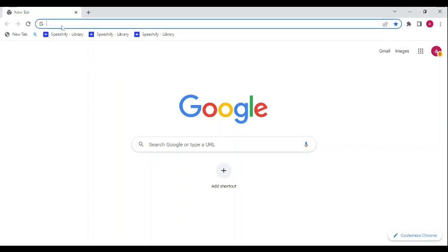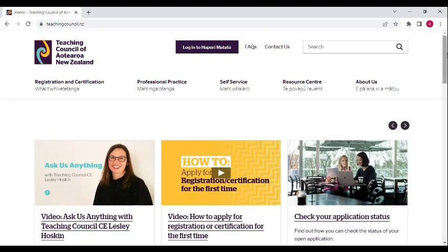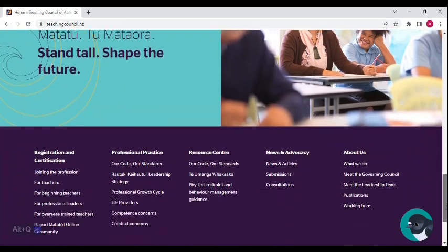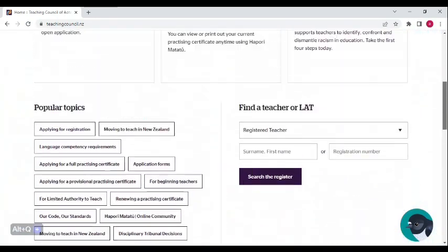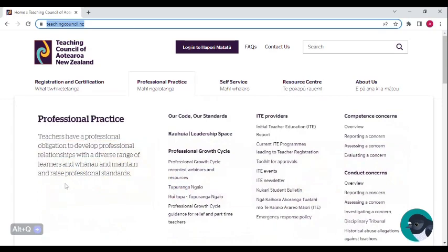Now that you have all your documents ready, let's talk about how to apply. Please watch the video and the link provided above. Go to teachingcouncil.nz/gettingcertif for detailed instructions. Here's a summary of the steps. Step 1, get a NASL registration username and password. Step 2, use those details to log into the teacher's registration website as instructed in the video.